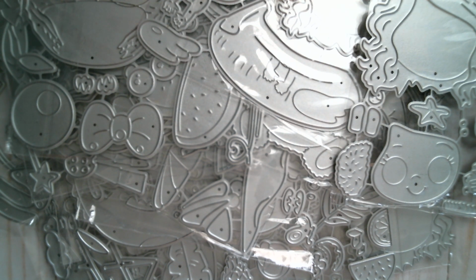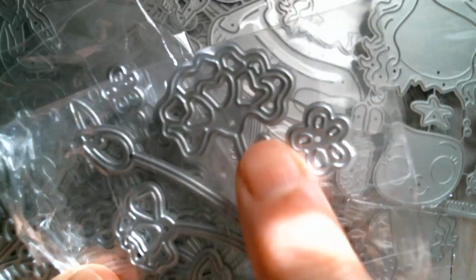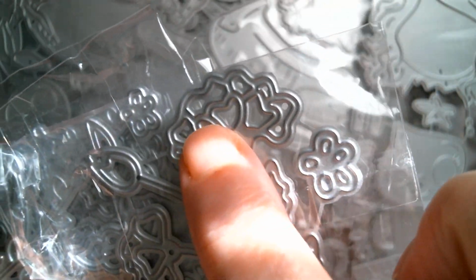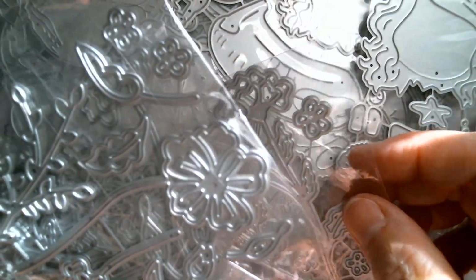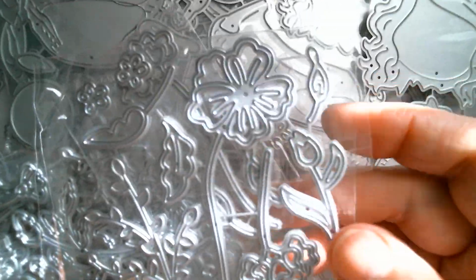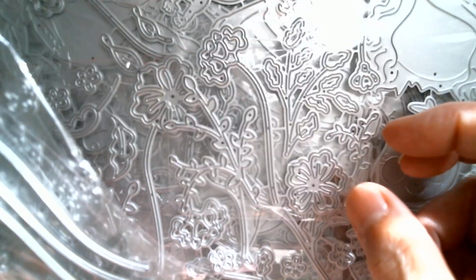And then last but not least, I was sent a set of flowers. Now, if you look at these, get the sun out of the way, it cuts the fine line outer edges so that you can paper piece these or just use the outline. And I was sent quite a few of these, so that's going to be nice for building up a good full card.